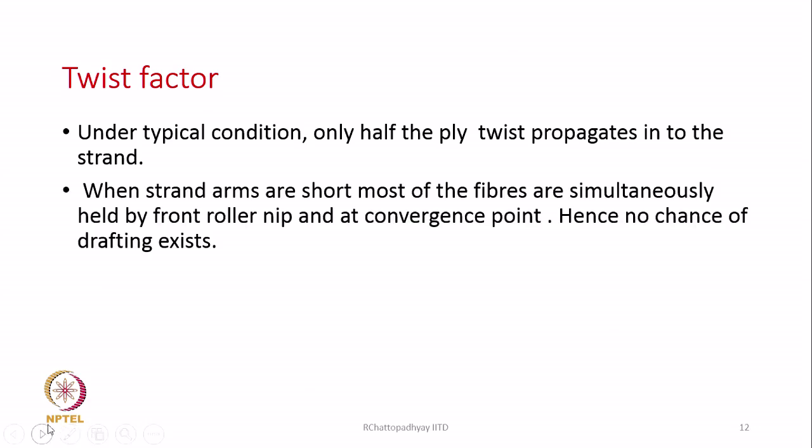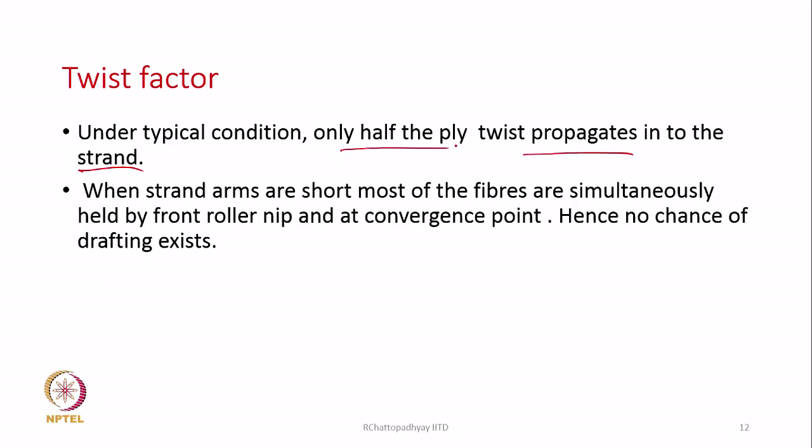Twist factor: under typical conditions, only half the ply twist propagates into the strand, though in some investigations it has been shown to be almost 80% twist propagating. But there are some reports which say that only half the twist propagates into the individual strand. When the strand arms are very short, most of the fibers are simultaneously held by the front roller nip and the convergence point, hence no chance of drafting exists. So, if the arm length is less in comparison to the fiber length, the possibility of fibers getting drafted in the strand itself because of tension will be less.